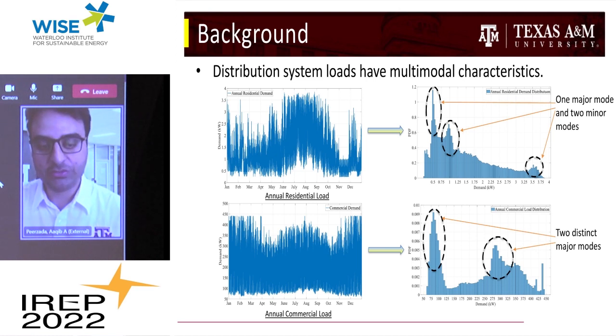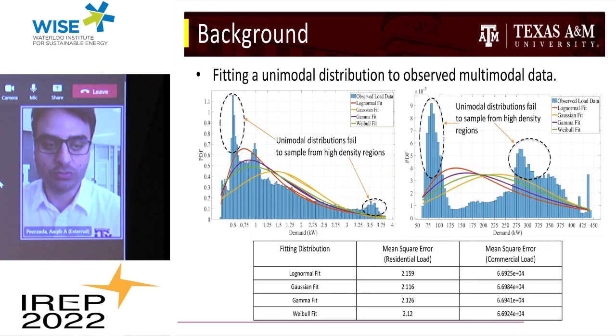Now, if we would like to come up with a fit to these density functions, and for example, we try to use unimodal density functions, such as a log normal, Gaussian, gamma, or Weibull fit, we'll see that these unimodal distributions don't do a very good job at fitting this multimodal data. And that's more apparent in the case of a commercial load, where you can see that all the unimodal distributions essentially fail to sample from the high density regions, where the load values have a larger probability of occurrence. And the reason is very simple. We're trying to fit multimodal data with unimodal distributions. And of course, we will not get accurate fits.